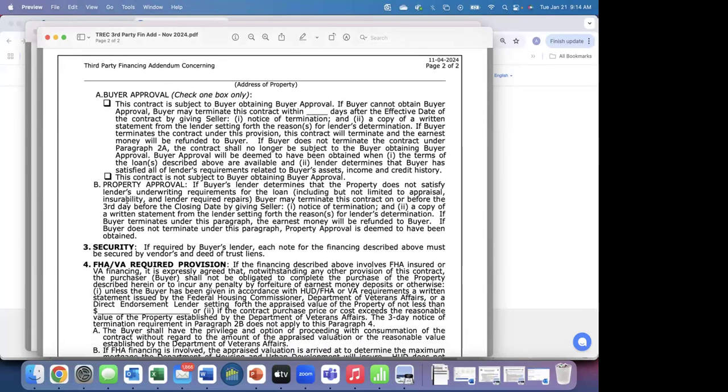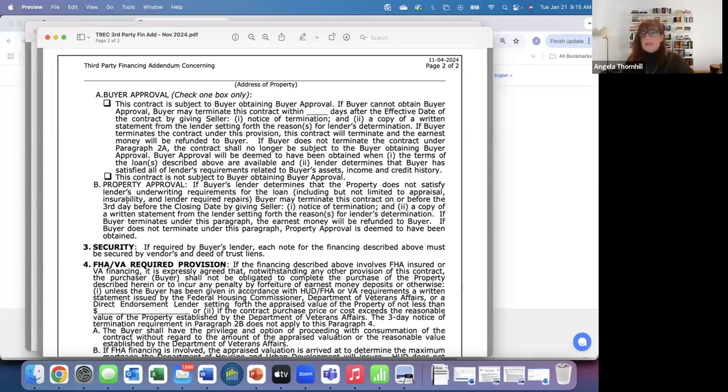Sorry to interrupt you, when did they make that change? And so do you have to have a letter from the lender stating that? Yes, this is a brand new change. It's in the brand new version of the contract that became effective on January 3rd.